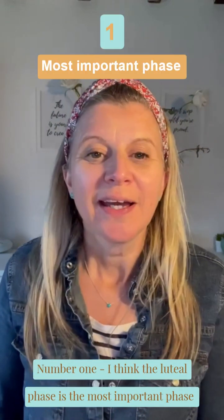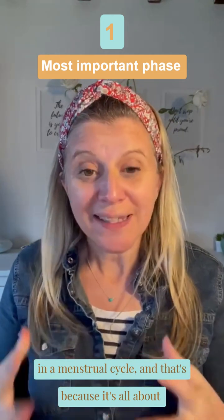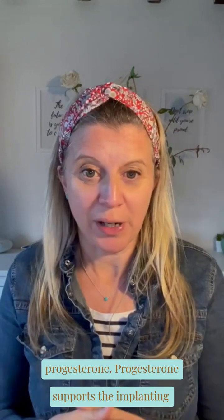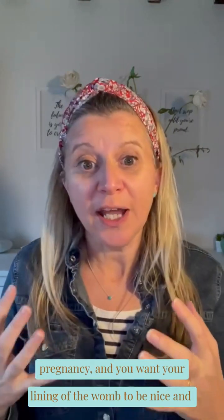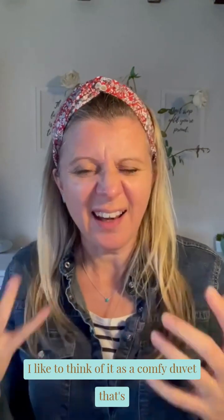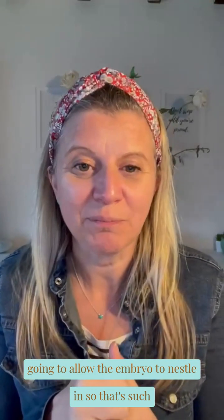Number 1, I think the luteal phase is the most important phase in the menstrual cycle, and that's because it's all about progesterone. Progesterone supports the implanting pregnancy, and you want your lining of the womb to be nice and thick so that it can support that pregnancy. I like to think of it as a comfy duvet that's going to allow the embryo to nestle in. So that's such an important phase.